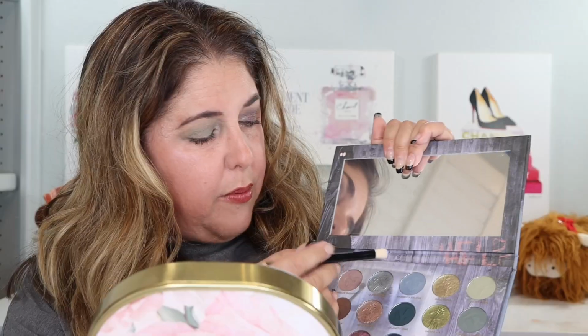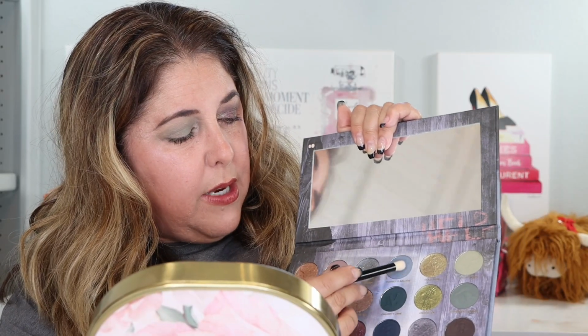And then I'm going to take this brush here, which is the new brush from Merit, and I'm going to take the smaller underside there. This is a really nice synthetic brush from Merit, and use that underneath the eye. I like these with cream shadows. I like this brush so much. I'll label it down below. Okay, and then I'm going to go in here.